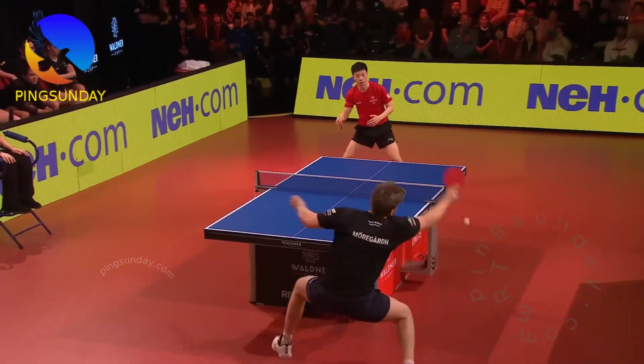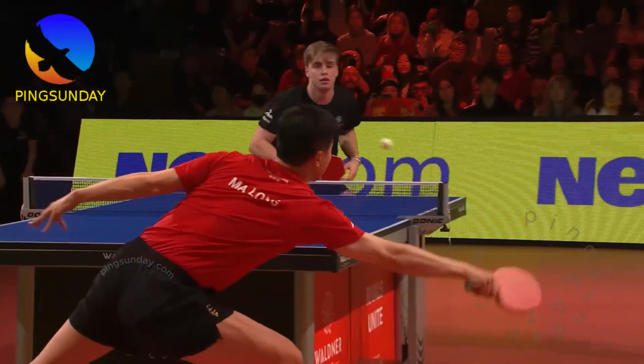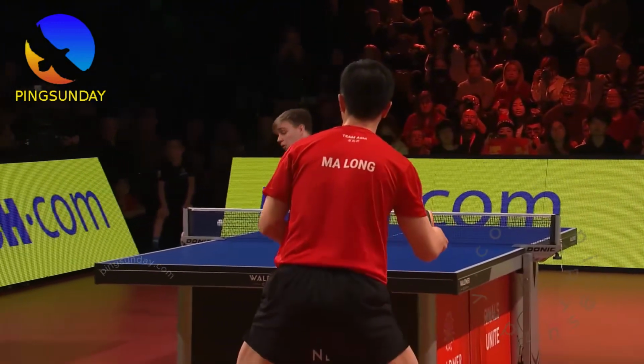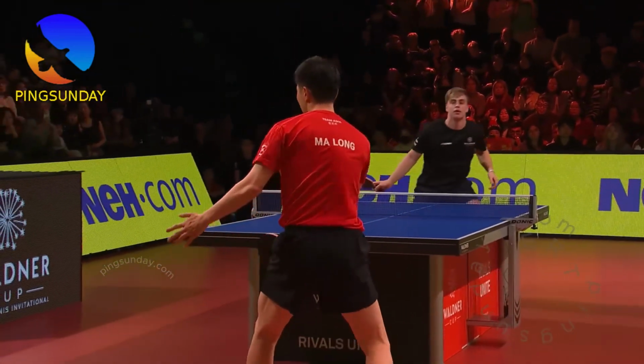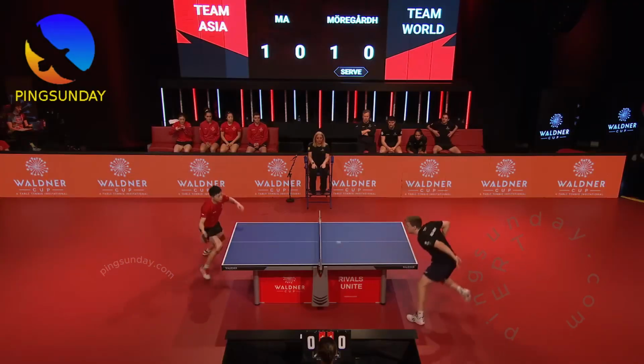Heavy side. Watch this. Right around that net. One. There's the second. And with nothing on it, you don't have to go over the net. Not in table tennis. Truls Morgard to serve.